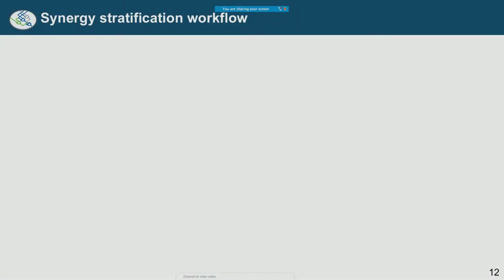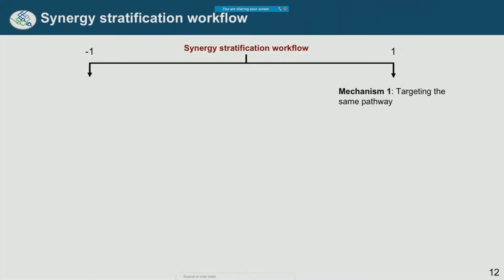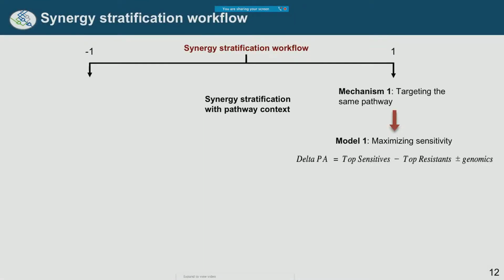Then, for those that we know are synergistic, how do we stratify them? When the correlation is close to one, for instance, targeting the same pathway, we use the pathway context to predict the synergy, for instance in which situation both drugs' effects are maximized. Since they are targeting the same pathway, it's a strong hit. So we just use the pathways that confer sensitivity minus the pathways that confer resistance.